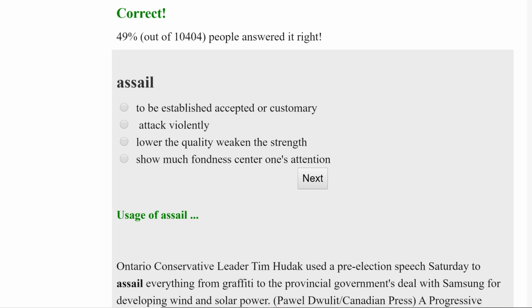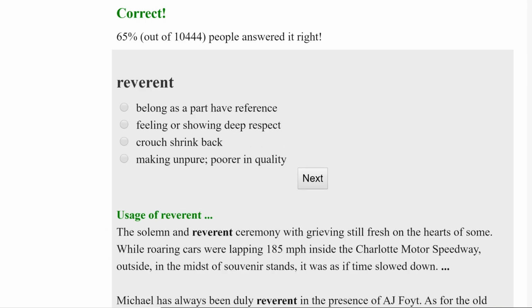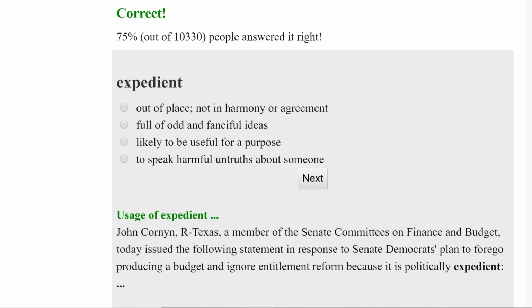I'm still kind of on 100%. If we count that imbroglio situation, I would say I'm still on 100%. Got lucky at least 2 times. Assail, to attack violently, like an assailant. Reverent, to show deep respect, like we saw with the word revere. To be reverent is to feel deep respect. Expedient, we did earlier, likely to be useful for a purpose.